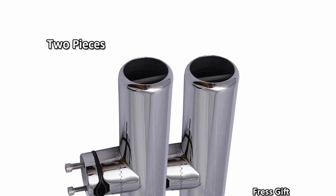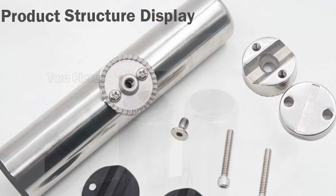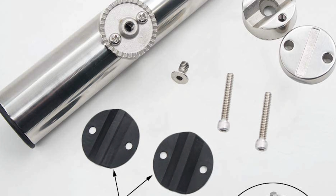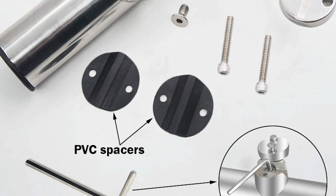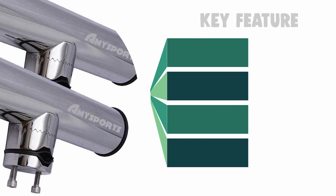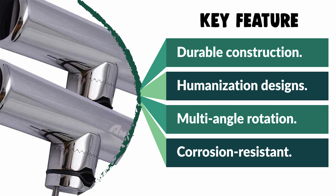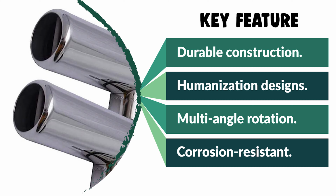The diameter of the rail should preferably be between 1.9 cm and 2.54 cm, so that the clamp holder can be fixed firmly. It has better performance and saltwater corrosion resistance. The boat rod holder in stainless steel would satisfy your needs for storing poles. This rod holder would be suitable for various kinds of fishing, especially for boat or kayak fishing.